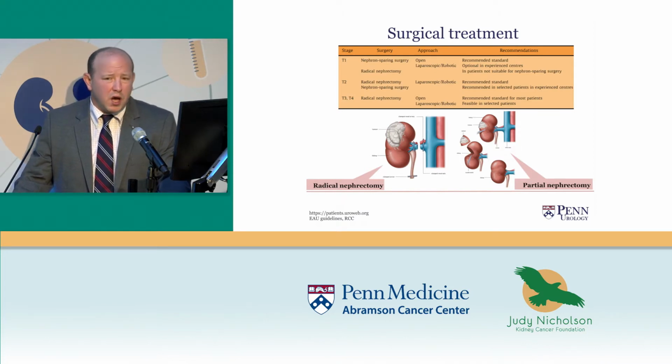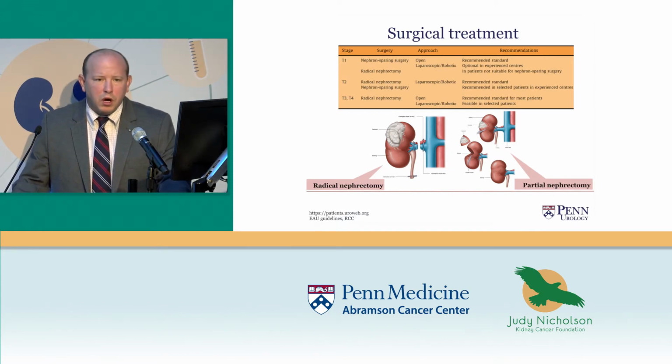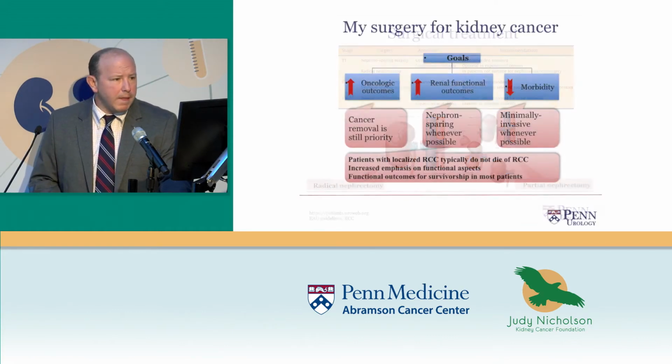And again, I think about these tumors, when I'm thinking about organ preservation, more in terms of size and location. You can have a small tumor right smack in the middle of the kidney, and that can make nephron-sparing surgery challenging. And you can have a big tumor kind of on the periphery of the kidney, and that can actually be pretty simple from a sparing the kidney standpoint. So a lot of factors go into how we think about these tumors. Whenever feasible, we try to preserve kidney, but there are times where we have to take a whole kidney out.